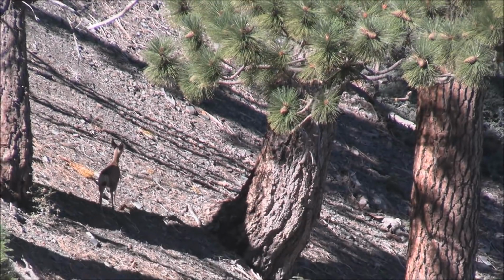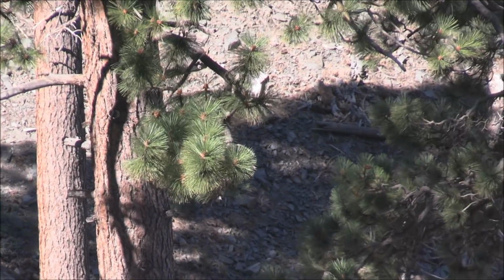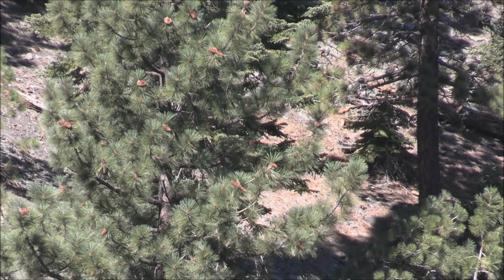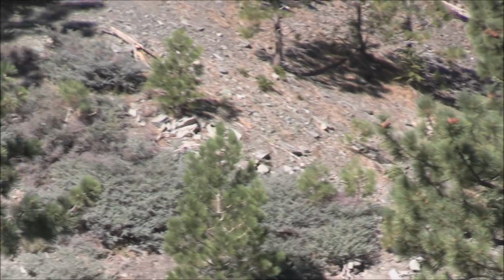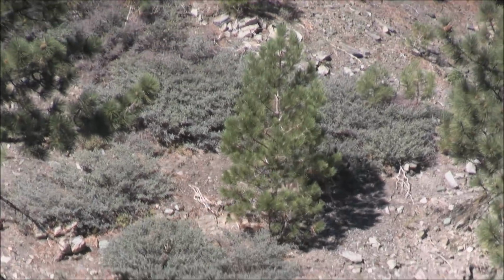There's a deer there, and there's two more ahead of it on the trail. Oh, way up there. Little baby's in the lead now. Three of them. Let's see. Right there.